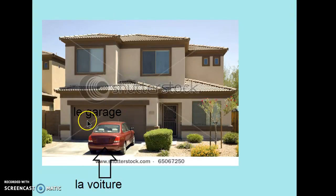Okay, here we have le garage. Here's a nice easy cognate for us. Le garage. And then we have la voiture. La voiture. So voiture is our word for car.